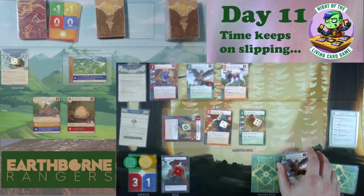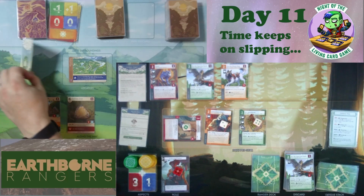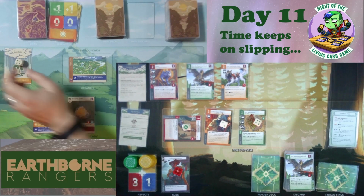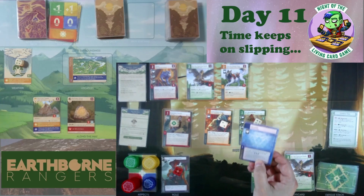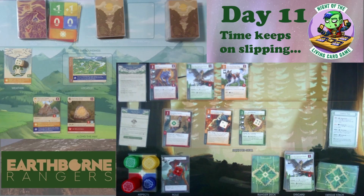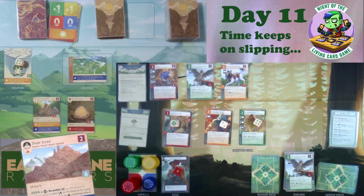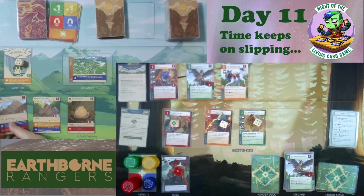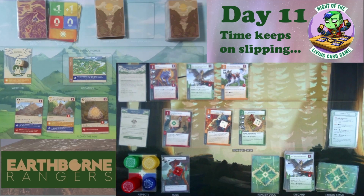All right, and now we are at the refresh phase. So, first things first. We get 4 clouds on Gathering Storm, so it flips back over to a downpour. Ready everything up. Bring our energy back. Draw a card, which is a versatile. And now we draw a path card. And that is a Shale Scree. Feature, hazard, obstacle. Oh, man. I got 2 obstacles and a giant polyp that I can't do anything about. I have 2 cards in my deck.